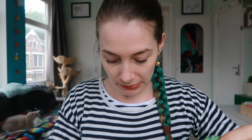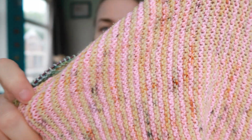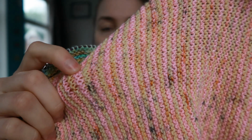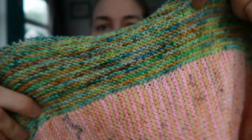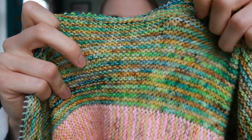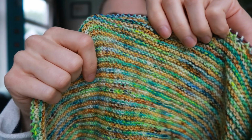So what you have seen before, section 1, that's this stripy section, and for the pink color I used my Loulou colorway on the sparkle base, and the light yellow one is Hot Blondie. And then this is section 2, which I knit out of green, Mossy Bridges, and the darker yellow is Banana Peel. They are all out of my own yarn because this is for a shop sample.